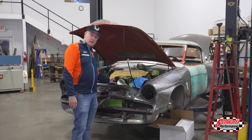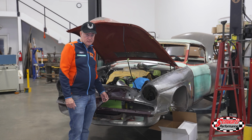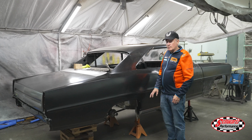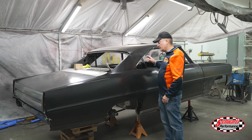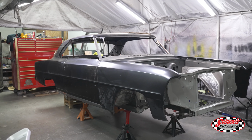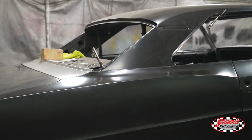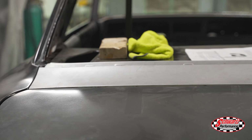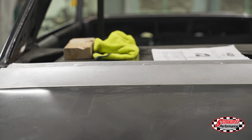We're fabbing the air intake and the reservoir for the supercharger cooling system on this 54 Studebaker. So we've got most of the sheet metal mocked up on this Chevy 2 Nova. This was the one that we had the roof and the rear quarters and everything off last month. So all that stuff's been mock-up fitted right now, and we're in the process of welding those pieces back together. So should have all the metal work done in a couple of weeks here.